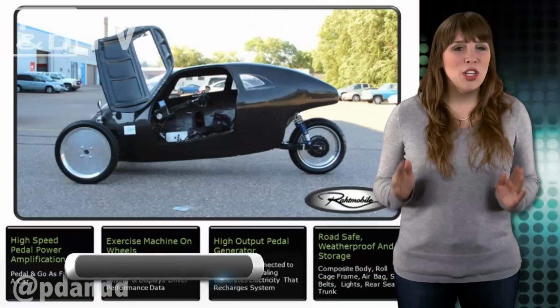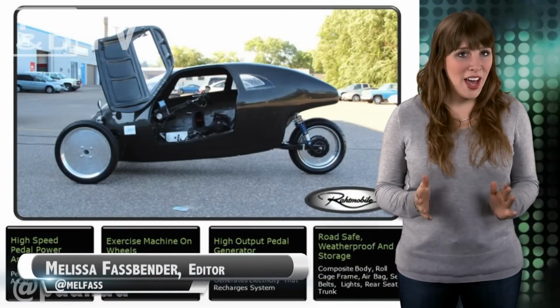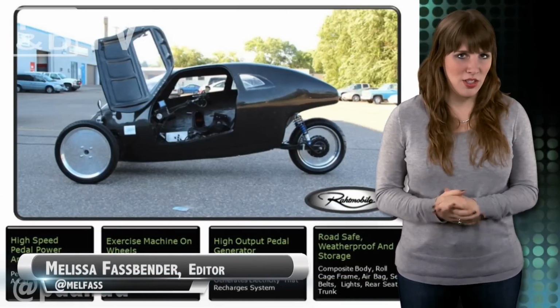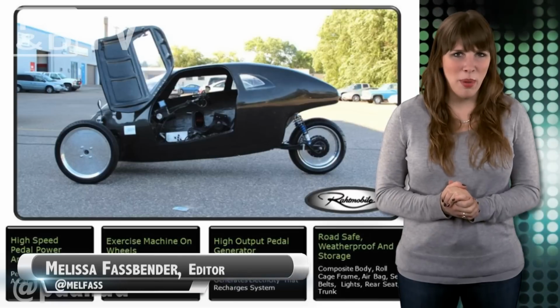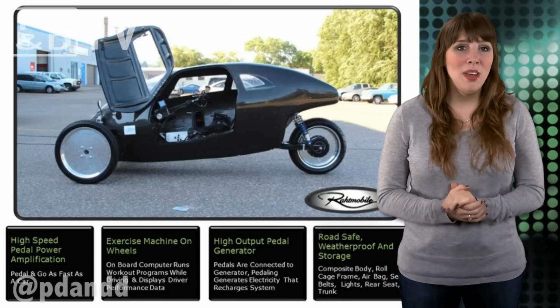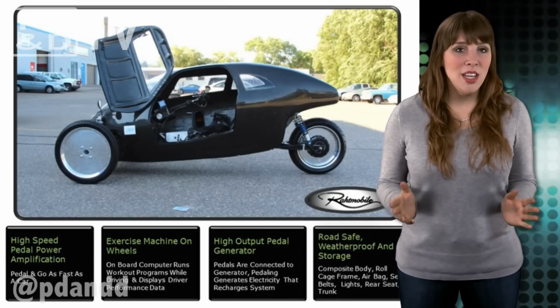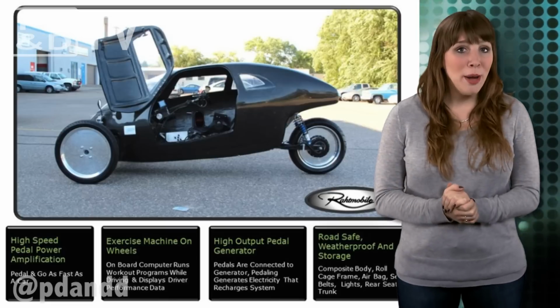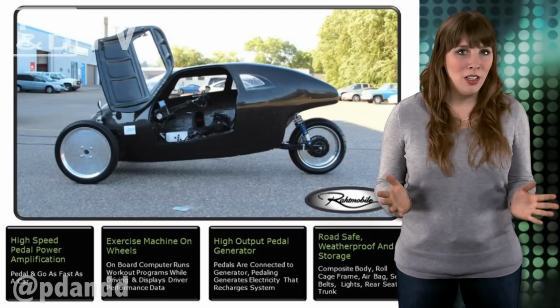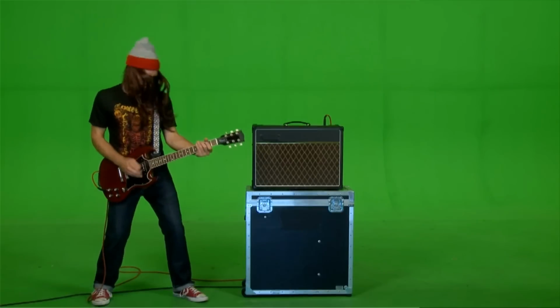The Raht Racer is calling itself the fastest pedal ride in the world. This guy, he's a pedal enthusiast. He's a bicyclist. And this pedal ride can reach speeds of up to 100 miles per hour. Currently seeking funding on Kickstarter, Ratmobile, the company behind the vehicle, features some top-notch acting in their product video.